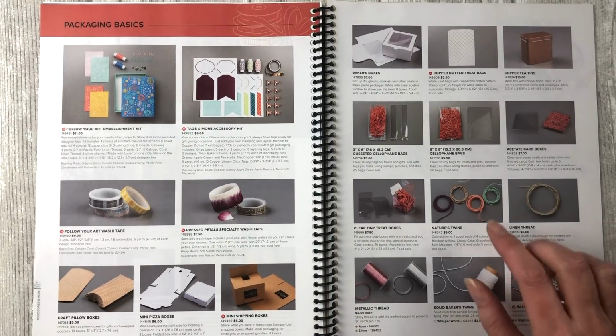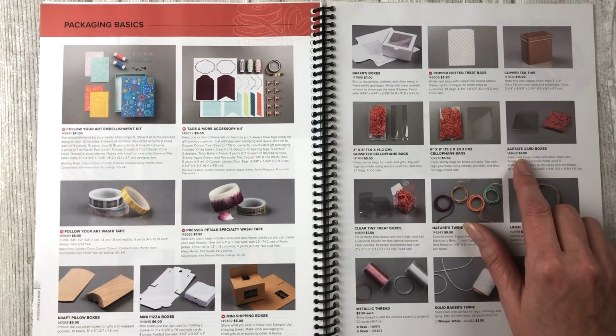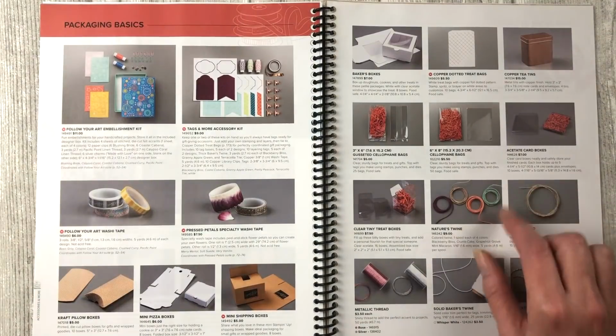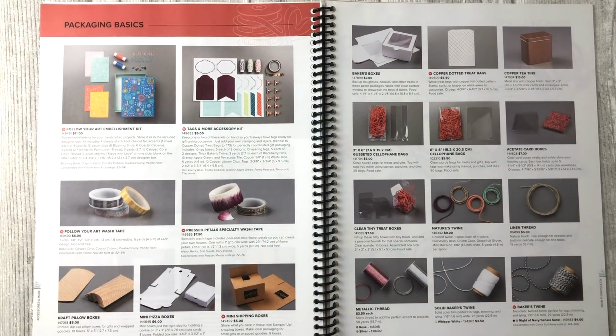And just in case you were not aware, these little acetate card boxes, they've been in the last couple of catalogs, but they are perfect for packaging up your handmade cards. You can fit about anywhere from 4 to 6 cards in these little card boxes. And then you can just decorate up the outside, or you can just leave it as is because they're clear. So you'll be able to see the card front right through the acetate box. But it's a great way to package up your cards and give them as gifts.